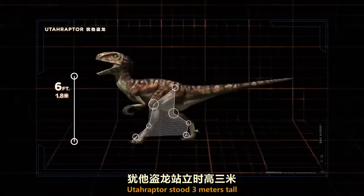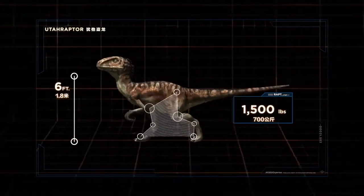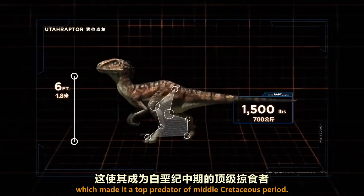Utahraptor stood 3 meters tall and weighed over half a ton, which made it a top predator of the Middle Cretaceous period.